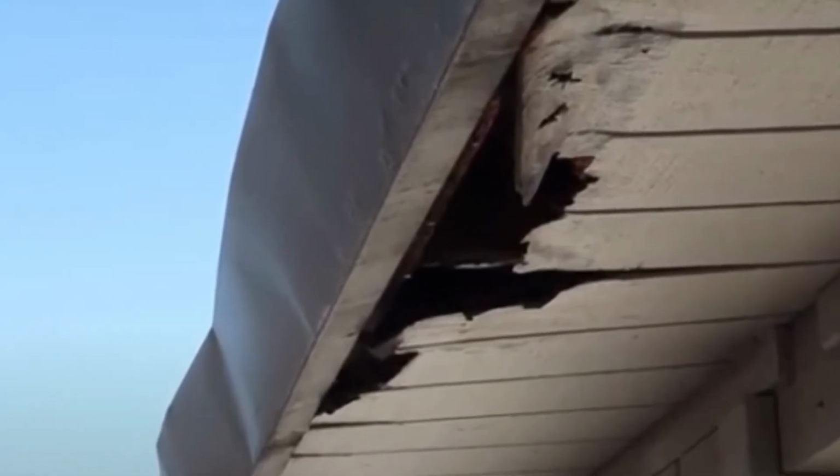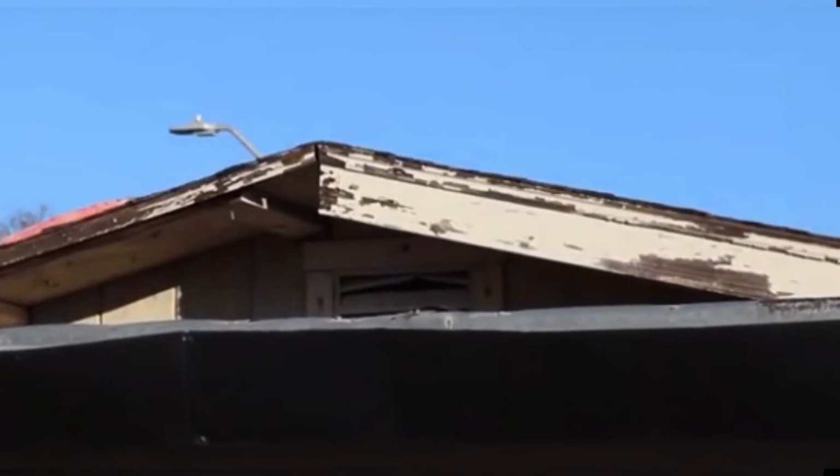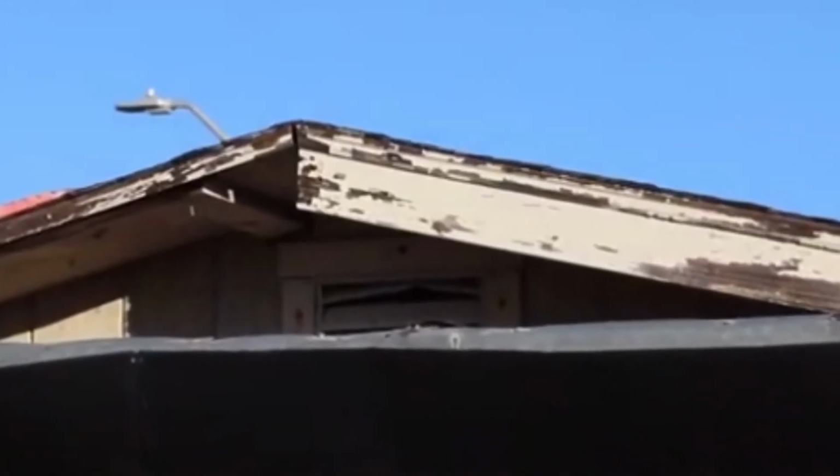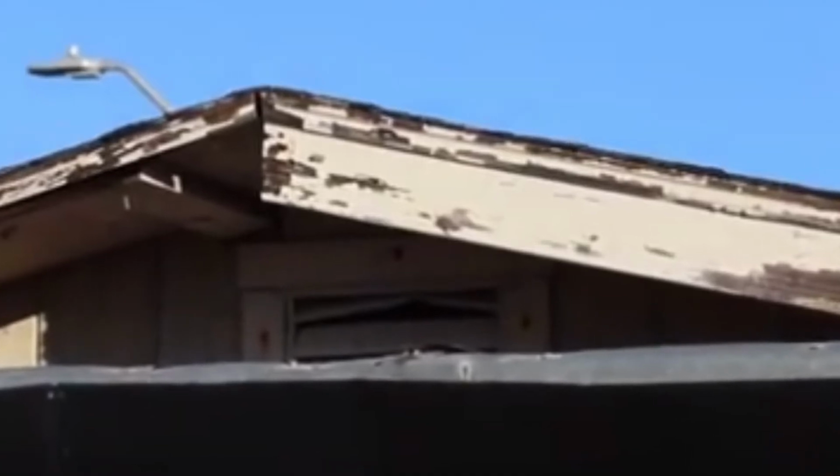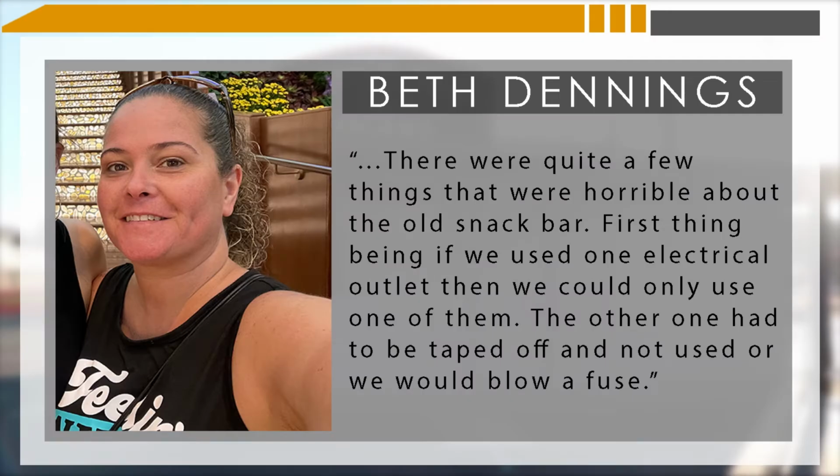On top of that, the building has started to stop working entirely. The wood is rotting, the shelves are falling apart, some lights don't work, there's water damage, and some outlets are no longer functional, making it difficult to effectively work in that environment. There's quite a few little things that were horrible about the old snack bar. First thing being, if we used one electrical outlet, we could only use one of them. The other one had to be taped off and not used, or we would blow a fuse.